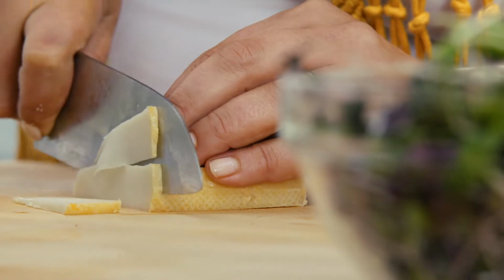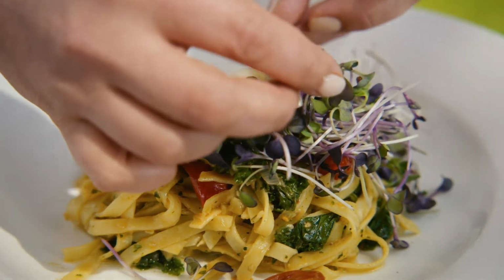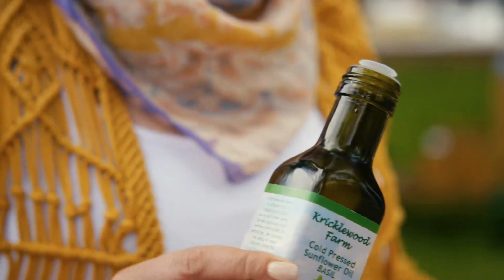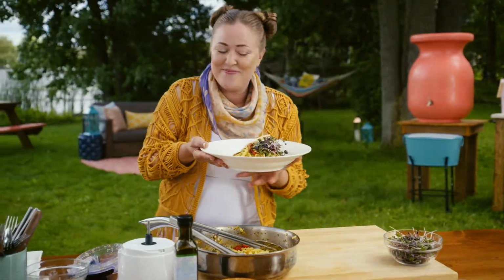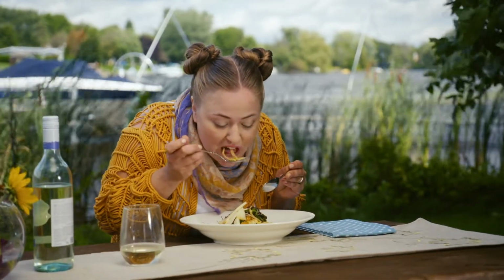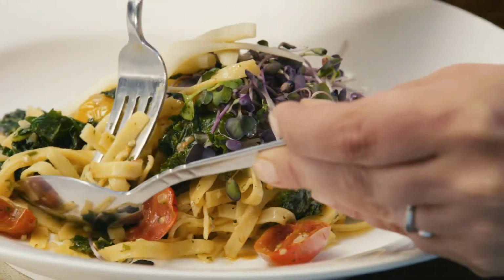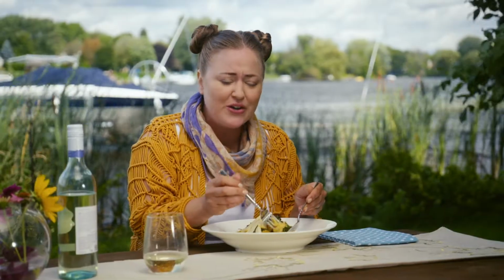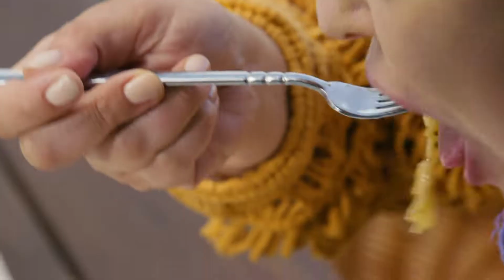The texture is softer than I anticipated. It has actually some nuttiness to it that's gonna go really nice with all the sunflower oil. Oh, that pesto. Oh, it's amazing how much a little pesto, white wine, it's all you need to make a delicious sauce. Ooh, it's so bright and fresh, and that nuttiness really shines through.